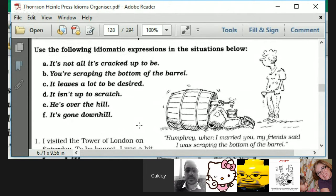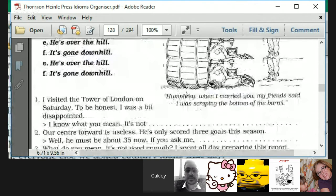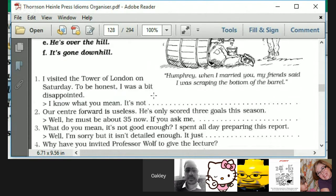Okay. So I have a doubt between C and F. Between what and what? C and F. Okay. Well, if it was F, it's gone downhill. That means it was better before, but now it's worse. But this is the first time he's looking at the report, so that can't be F. So you were right with C. Leaves a lot to be desired.